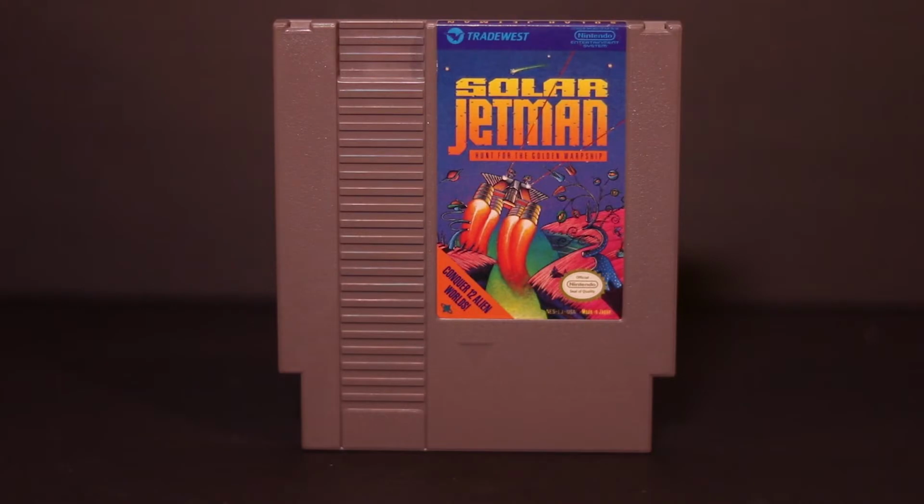This is a game I've never played before. I decided to check it out for a few minutes, and it's a fairly decent game once you understand the mechanics a little bit. It's kind of like a zero gravity type world where you're using jet propulsion around. It's an interesting game. I don't know if I could get into it for that long, but fairly decent title, one I didn't have. So happy to add that one to my collection as well.